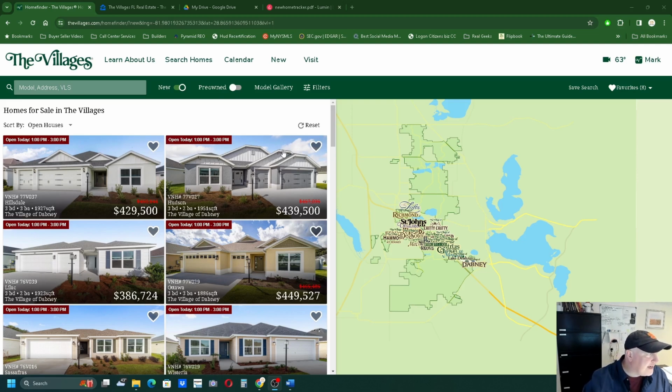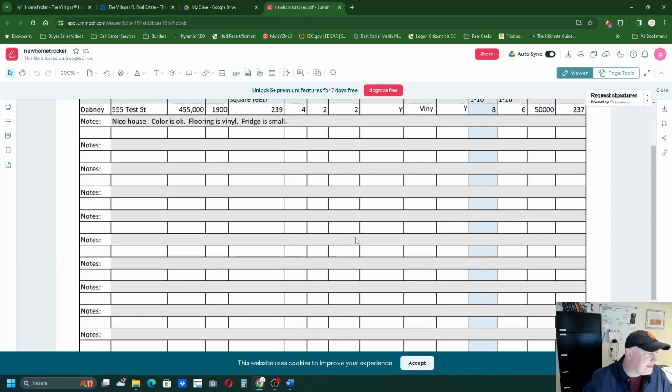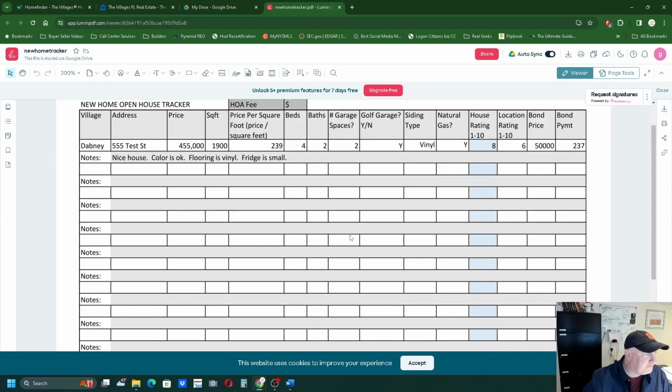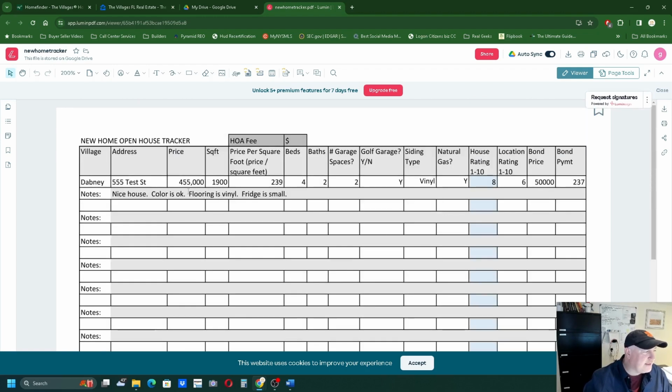And what I have put together is a form for you. This is what I typically give my clients when they're looking for houses. I love to give them forms to fill out. It keeps them organized, especially if they're going to a lot of open houses on their own. It's a great way for you to go out there and enter the village, the address, the price, the square foot. And hopefully it'll allow you to keep track of what is going on with every home you visit, because sometimes it's hard to keep track of where you're visiting.